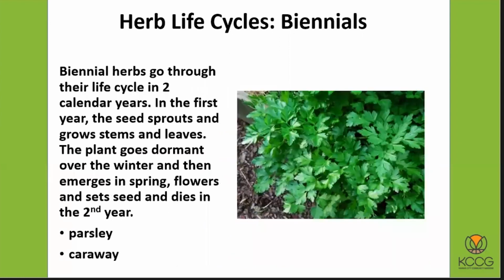And then there are biennials, which are a little bit different. They go through two calendar years. Typically what happens the first year, same thing, it sprouts from seed, grows stems and leaves, but it doesn't flower that first year. Because typically with a biennial, it needs a cold period to trigger that flowering response.